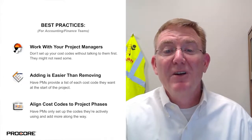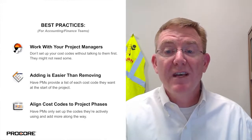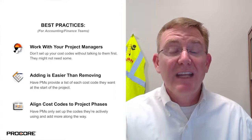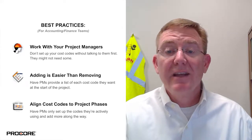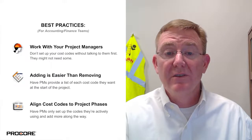Second, restrict the cost codes. PMs can give a list before they set up a job of each cost code that they want. If they're unsure, they can add it later. But don't add just to add and then have to deal with deleting. It's just not an ideal situation.